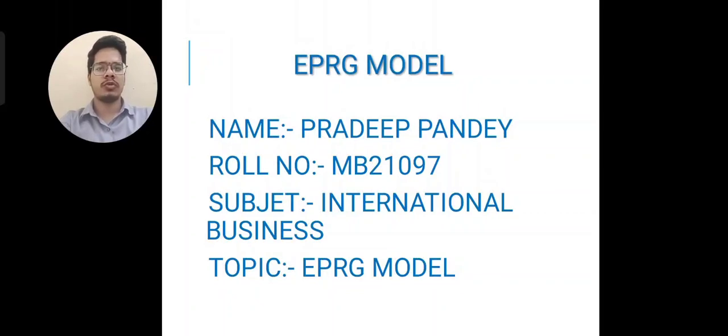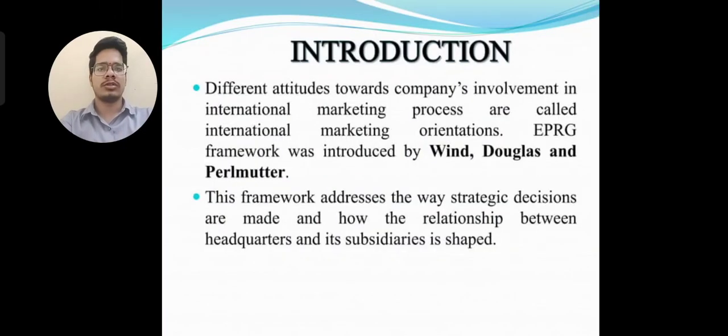I will be introducing you to my topic, the EPRG model. The EPRG model refers to the different attitudes towards companies' involvement in the international marketing process, which are called international marketing orientations. The EPRG framework was introduced by Wind, Douglas and Perlmutter. This framework addresses the way strategic decisions are made and how the relationship between the headquarters and its subordinates is shaped.